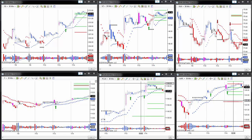On Duke Energy, you can see that we flipped the ATR, came back to test the ATR, then came down. Came to the congestion dot, tested it on the virgin volume, came down.